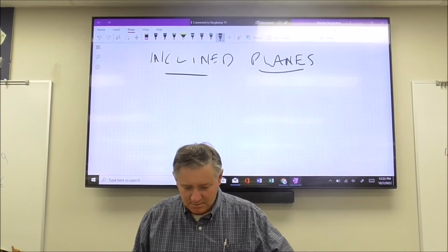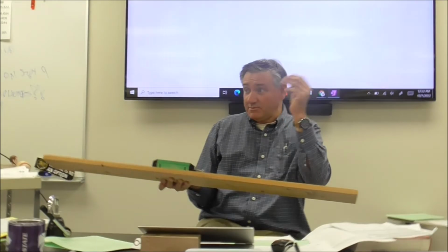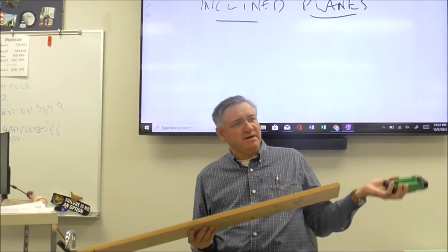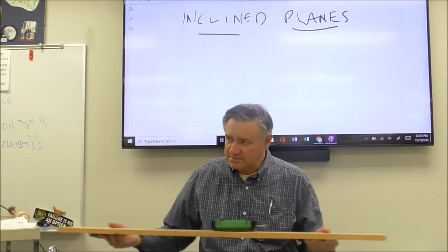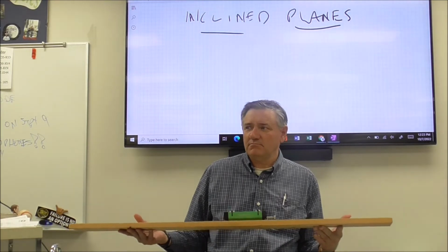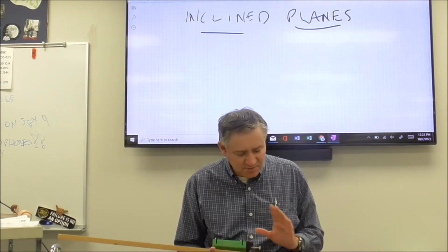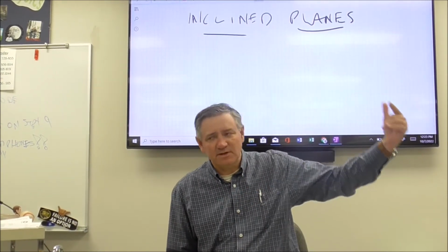Now, why doesn't the cart move? Inertia, right? It wants to remain at rest. I'm moving the incline board underneath it, but the cart itself is pretty much remaining stationary. But if I flip it over, that's not nearly as cool. Okay, so what's the difference? Did I decrease the inertia of the cart? No. Friction. What changed? Friction.